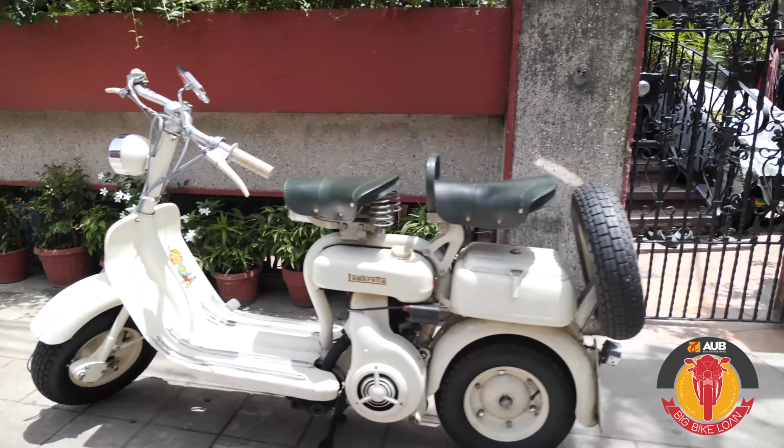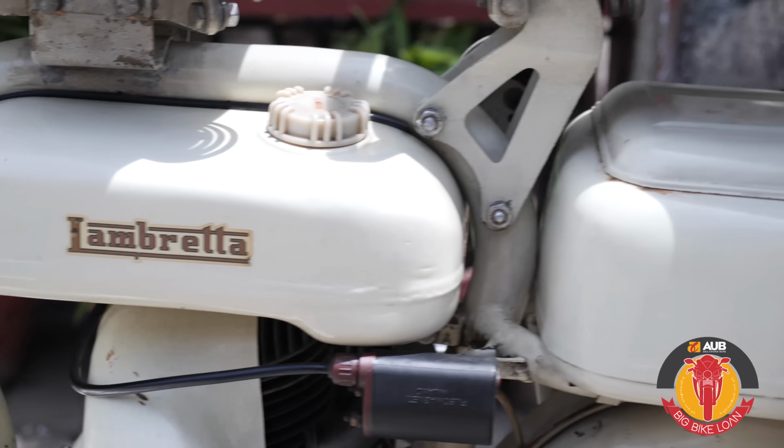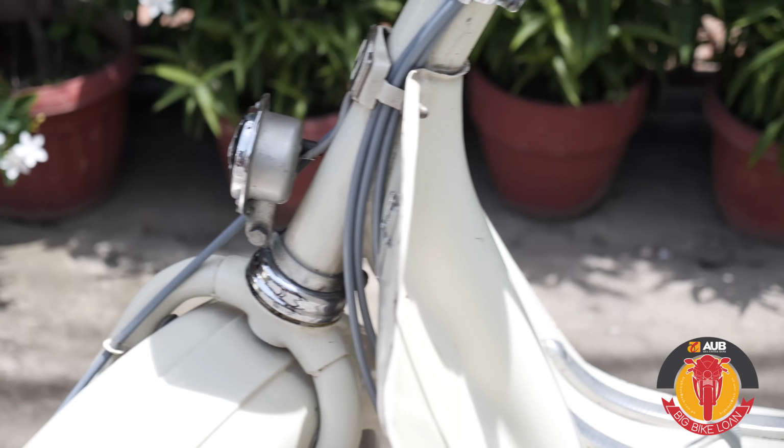And the other one is a Lambretta 1955 D150cc. It's still in original paint. Galing siya sa Italy. In-import ko siya with the help of my good friend Oliver Filio. Siya nagbibigay sa akin ng mga parts ngayon.